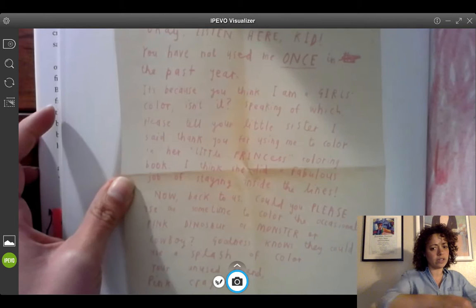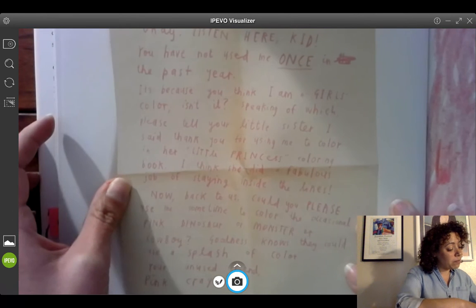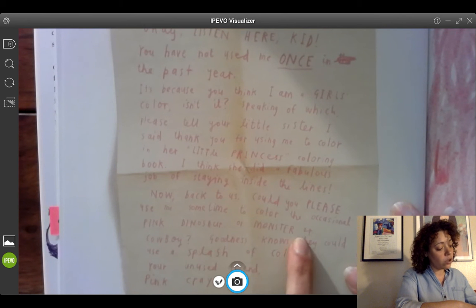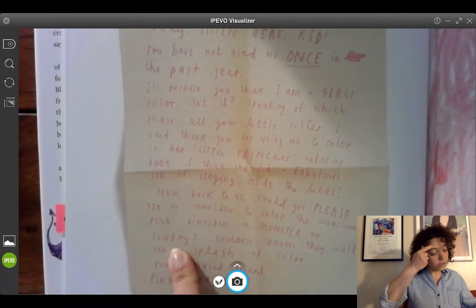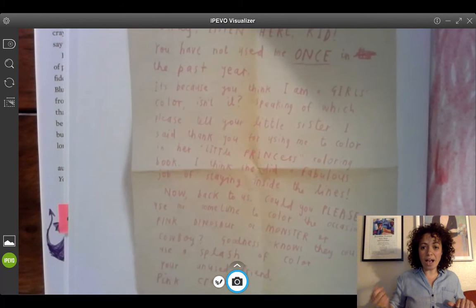Now, the pink crayon was very upset with Duncan because she didn't get used very much, and she suspected it was because she thought she was a girl crayon, but she's not, because as you know, I think that's silly. But taking a look here, the pink crayon says, now back to us. Could you please use me sometime to color the occasional pink dinosaur or monster or cowboy? Goodness knows they could use a splash of color. She wants Duncan to use her because, goodness knows, they could use a splash of color, because they could use some pink in them. She says what she wants him to do and why she wants him to do it.